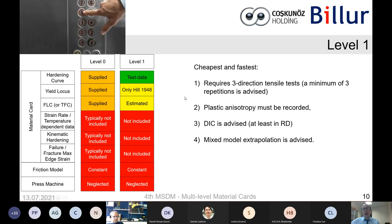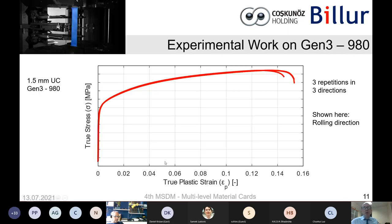ISO 10113. And we advise DIC at least in the rolling direction, if possible. And according to the new ISO standard, if the material has jerky motion, like Lüders bands or similar, then DIC is a must. And what we advise is a mixed model extrapolation. So in level one, we only have real test data for the hardening curve. Since we have anisotropy, we can get Hill 1948, that's a 65-year-old yield locus. And we can estimate FLC by using steelmakers' macros. And then we again do not include any of the other data, whether it's material or process.